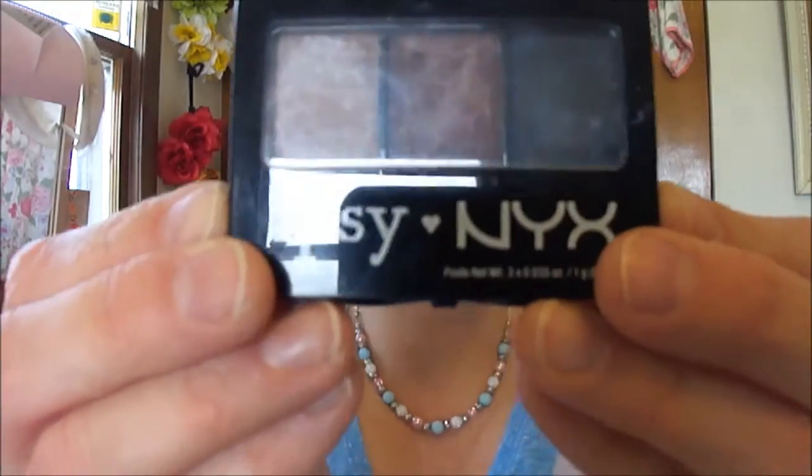So if you go onto their website right now, I think they still are having a very large sale on their stuff. And how I got started in NYX was that I had gotten an Ipsy bag, and it had a curated NYX eyeshadow.